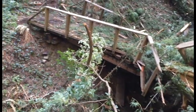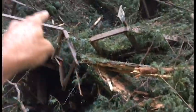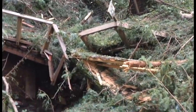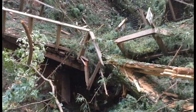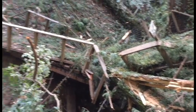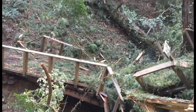Oh, my bridge is destroyed. That tree fell down, hit the top of this tree up here, broke in half, and this log, this 45-foot log, came crashing down and destroyed my bridge. Totaled it. I feel like my house just burned down.